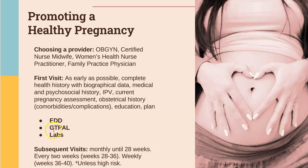GTPAL we'll talk about. That's gravida, term pregnancies, preterm pregnancies, abortions, and living children. We'll talk about labs that are necessary for prenatal patients, and we'll talk about the subsequent visits.